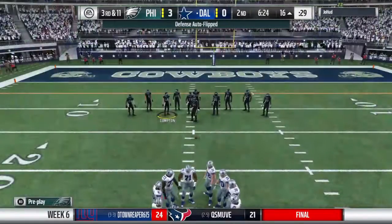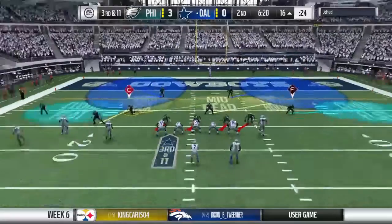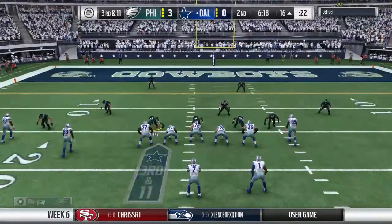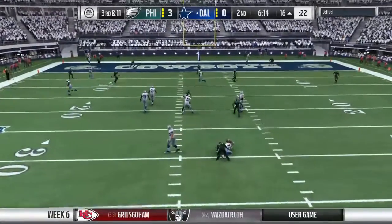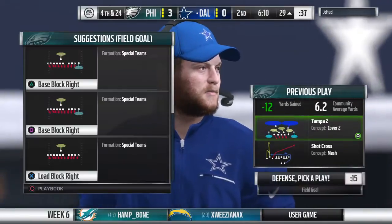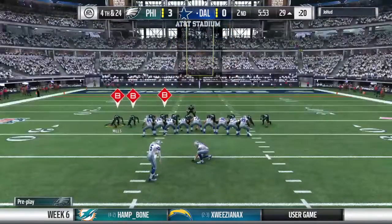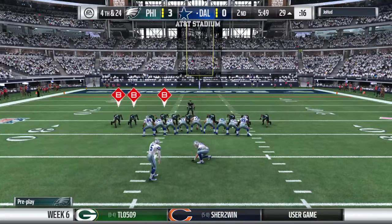So a costly penalty marker, and it's now 3rd and 11. Here we go. From the shotgun, he'll look to throw. Nowhere to turn this time, and he goes down. Sacked back at the 29. Brandon Graham able to drop him for a loss of 12, and it'll be 4th down.